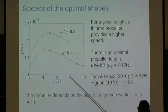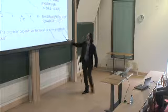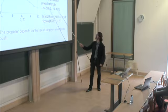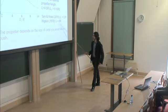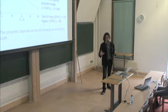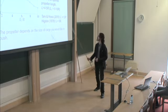I should remind you that L for me means half the length of the propeller. What we find is that for these two cases, this optimal propeller length, or the ratio of the length to the cargo, is between 4 and 5. And a lot has been done looking at this kind of problem in terms of what these cells have to push their cell body along, and they use their flagella to do this.